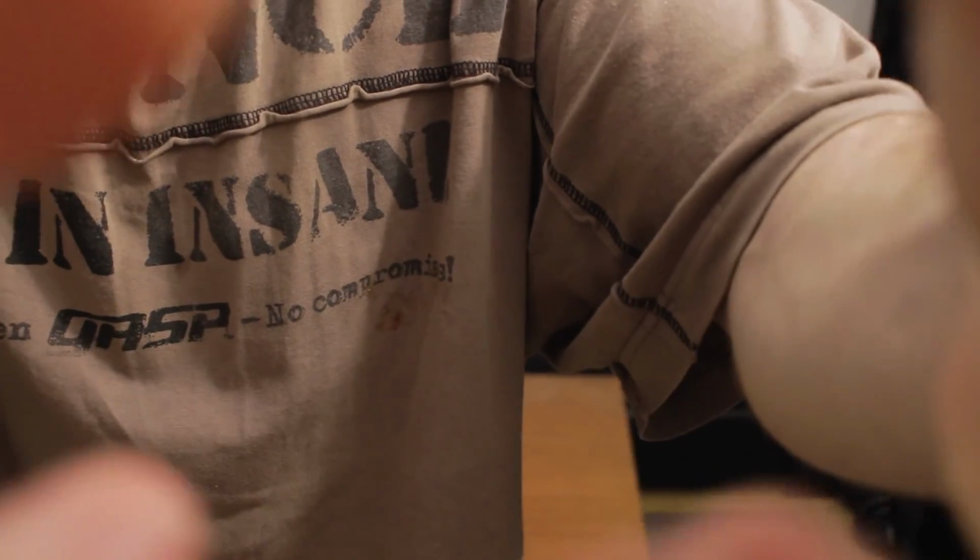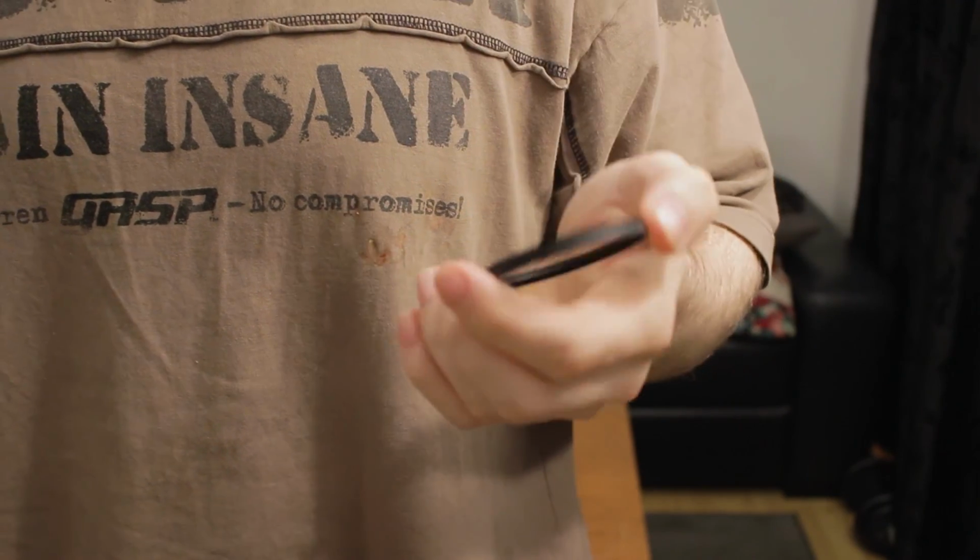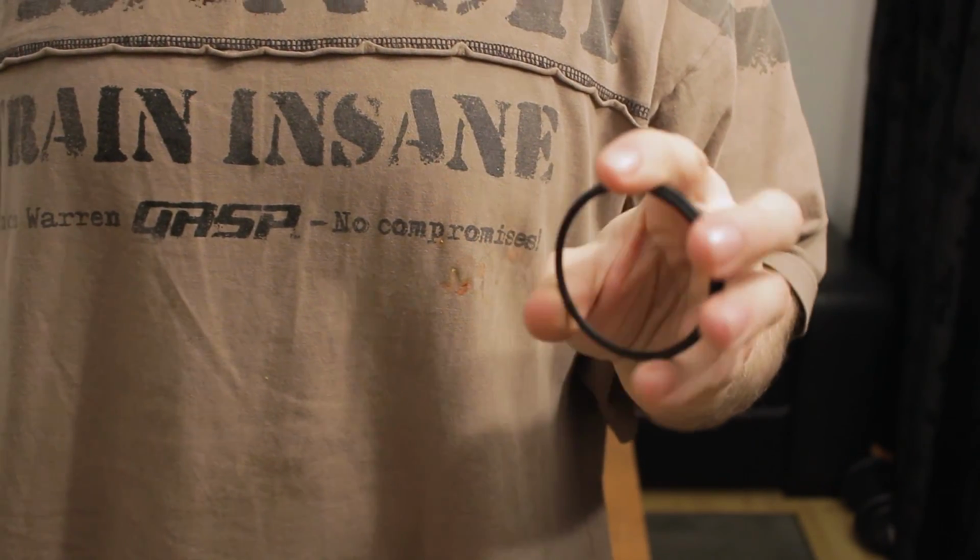I have this filter on. It's just supposed to provide some protection. I don't actually think that's needed for my use right now.